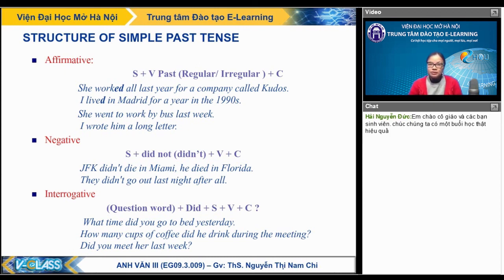In the interrogative form, you have question word plus did plus subject plus verb plus complement and then question mark. What time did you go to bed yesterday? How many cups of coffee did he drink during the meeting? Did you meet her last week? So that's all about the use and the structure of simple past tense.